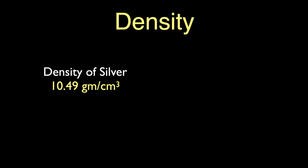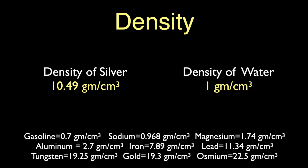Silver has a density of around 10.5 grams per cubic centimeter. That's how much it weighs in a given volume, the density. We all remember the density of water, that's 1 gram per cubic centimeter, and I've also placed a few other items here and labeled them with their density. You can see here that the density of silver is greater than that of iron by quite a bit, and a little bit less than lead.